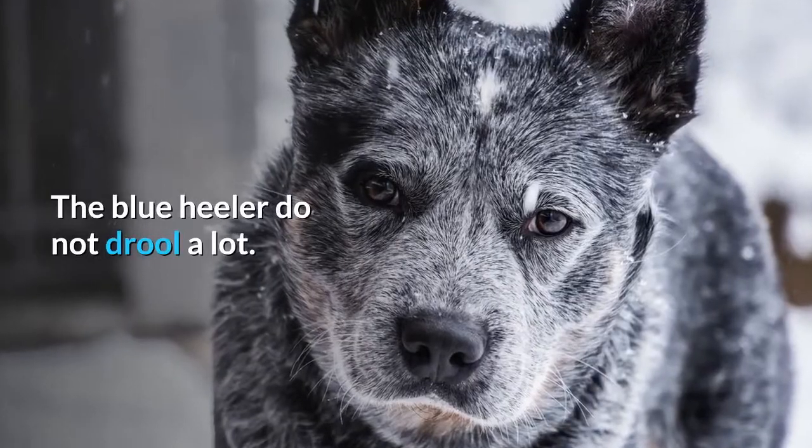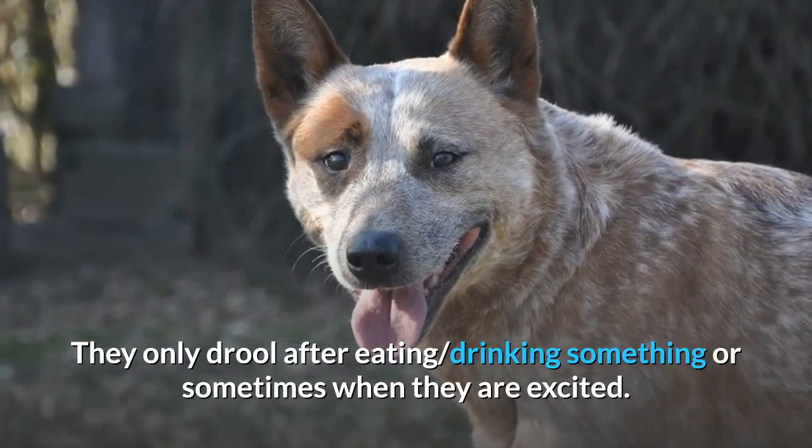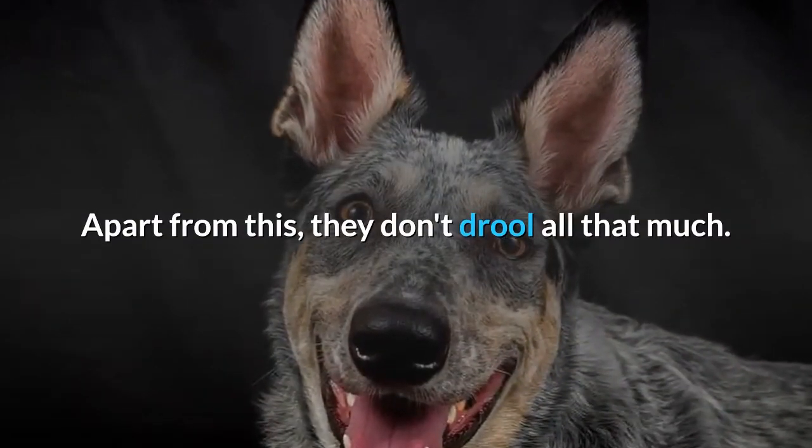Drooling. The blue heeler do not drool a lot. They only drool after eating, drinking something or sometimes when they are excited. Apart from this, they don't drool all that much.